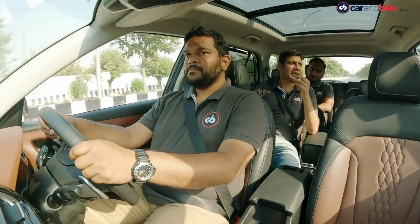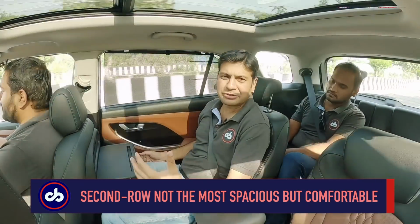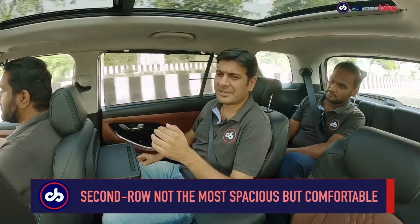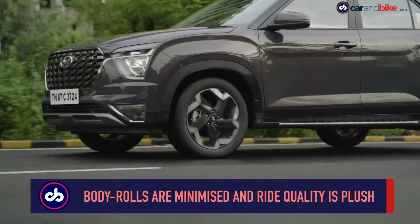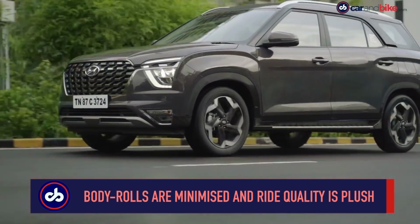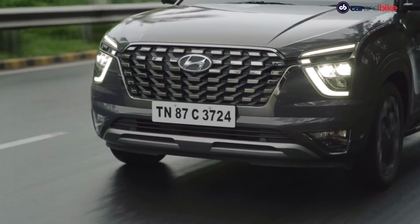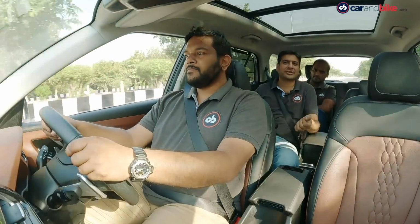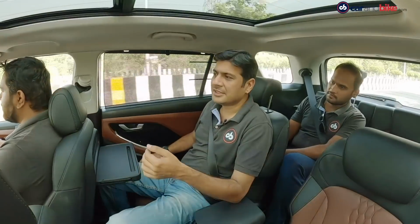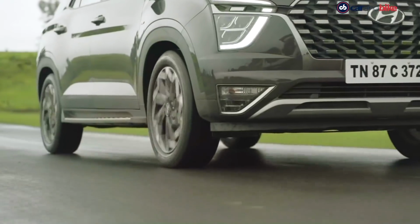I think I have a slightly different opinion about the second row. I am rather comfortable sitting here. It's giving me decent knee room and shoulder room, and the seats also are decently sized, so no complaints on that front. And because of the dimensions of this SUV, it's not very tall. I think that works in favor of this car, so body roll is minimized, which means that we can spend more time in this car without getting tired. So stuck in a traffic jam, for example, or slow moving traffic, or even on the highway for long drives, we will enjoy our drive here on the second row of the Alcazar.